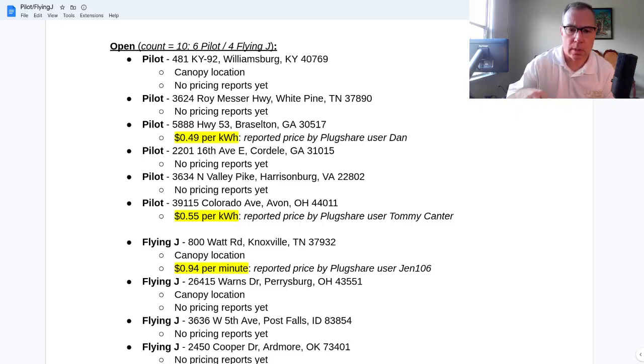How this works is the community spots EV charging hardware under construction. Typically, they'll put it on PlugShare. On the day that they opened, we were able to see in the EVgo app additional locations. So those started to fill in the blank spots of what we were actually looking at. And since then, we're now up to a total of 10 locations, 6 of them being Pilot, 4 of them being Flying J.